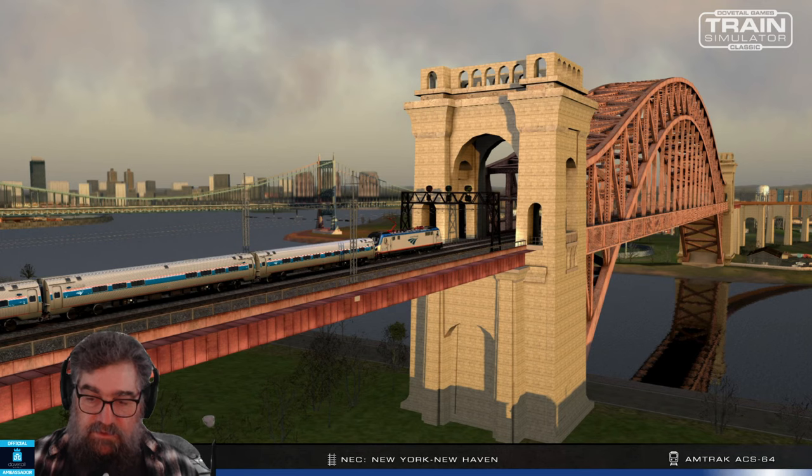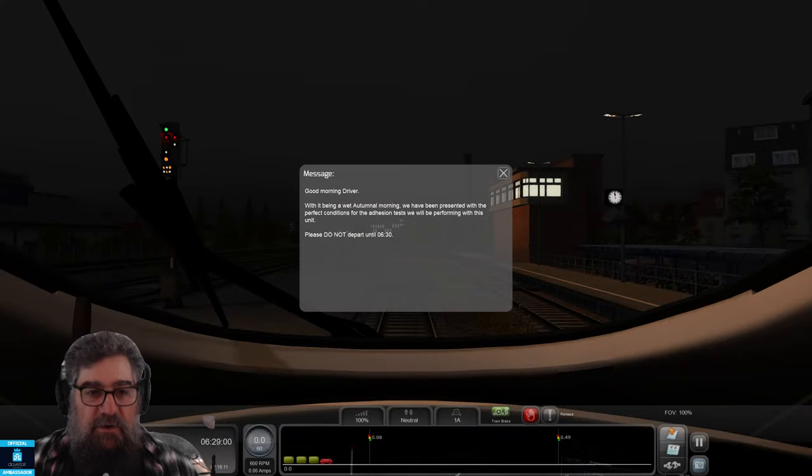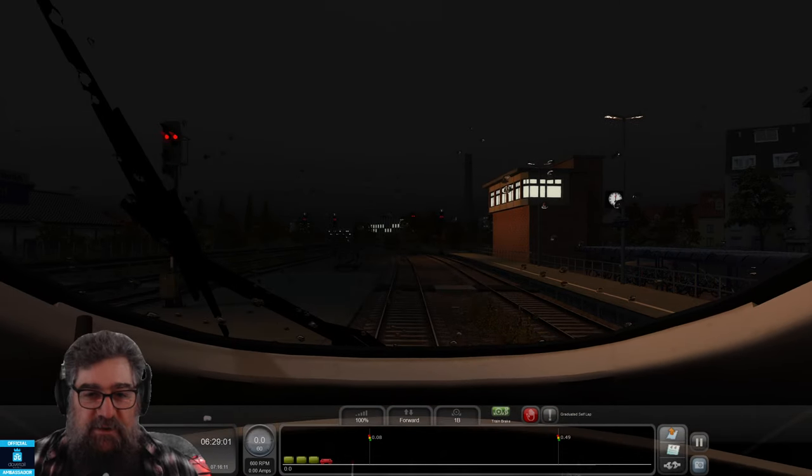New York to New Haven, there's an irony there, given the New York to Trenton is coming out on Tuesday. Good morning, driver. With it being a wet autumnal morning, we have presented the perfect conditions for the adhesion test we'll be performing on this unit. Do not depart until 6:30.